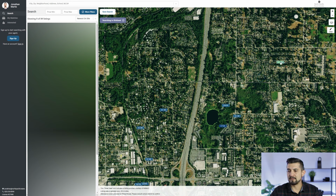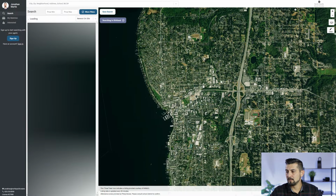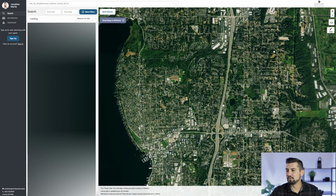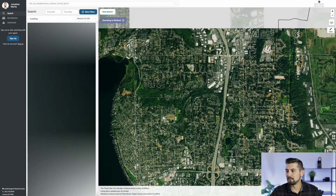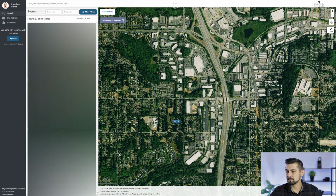And also here we have one for $1.5. It's a 5-bedroom, 2 1/4 bath, a little over 2,500 square feet for $1.55 million. Okay, if we continue north on 405, we're going to get into the Totem Lake area.